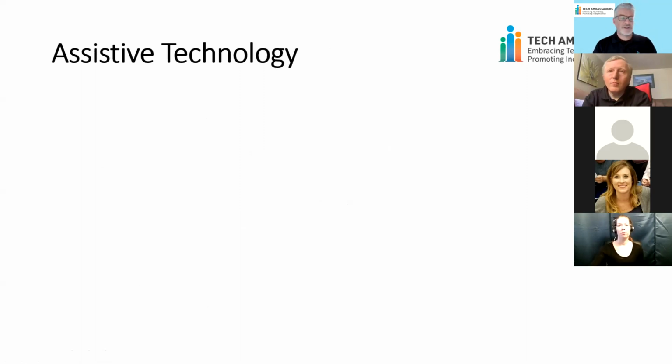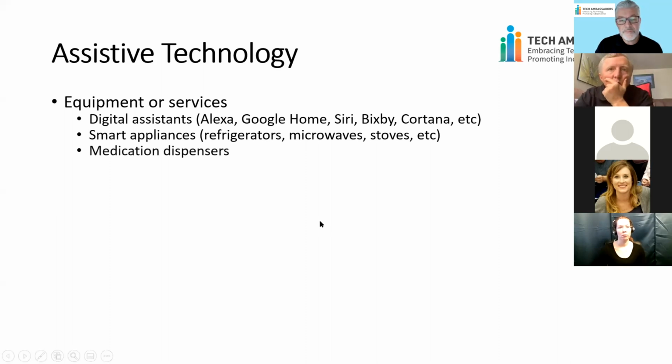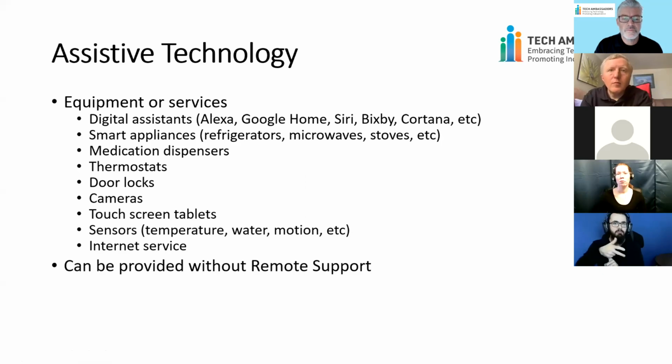All right, so first up is assistive technology. This is equipment or services, and it's a really wide range of different things. So I'm just going to pop some of these up on the screen. Chris, if you just want to chime in on any of these things while we put them up here, feel free. You have a medication dispenser you're going to demo for us in a little while, right? Right. Door locks, touchscreen tablets, sensors of all kinds. Do you have any motion sensors or anything like that in your home, Chris? I do have motion sensors, and a camera, which is awesome.